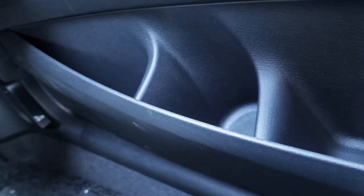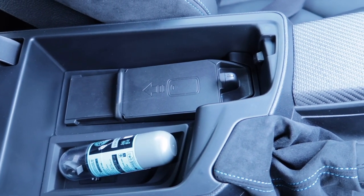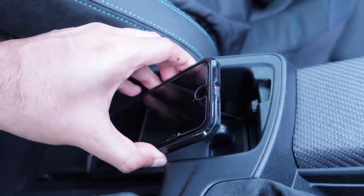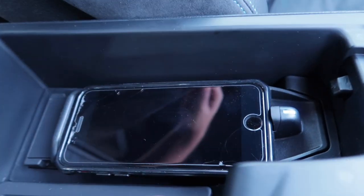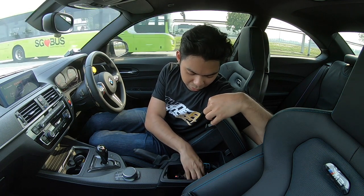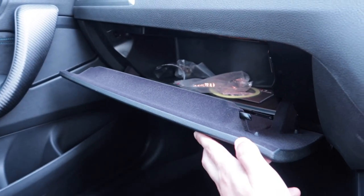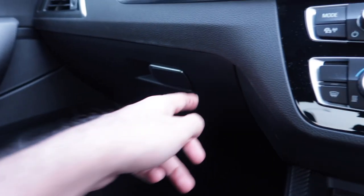The door bins here are not very deep, but it's a very big compartment. You have four different compartments here for you to keep your stuff. The center console here is not too deep, but one thing I like is that this wireless charging tray here clips your phone into position. So when you are driving around pretty fast, I shouldn't say recklessly, it stays in position. It doesn't roll about. So that's a nice touch. The glove box is actually not too small.